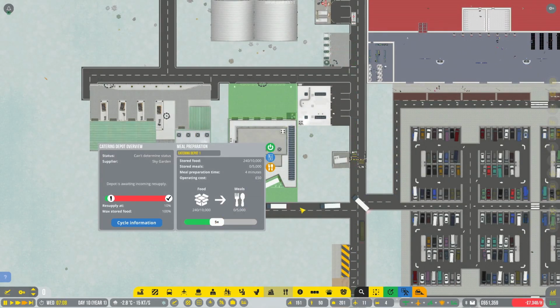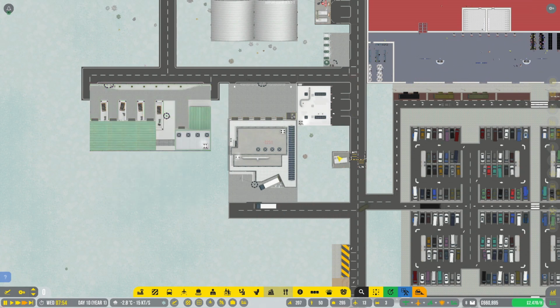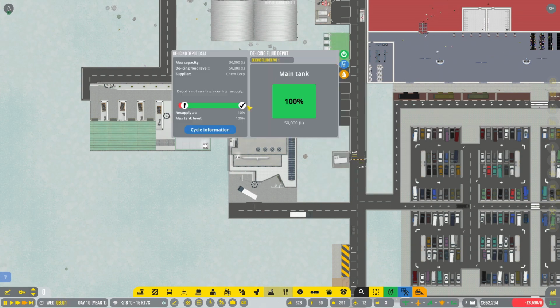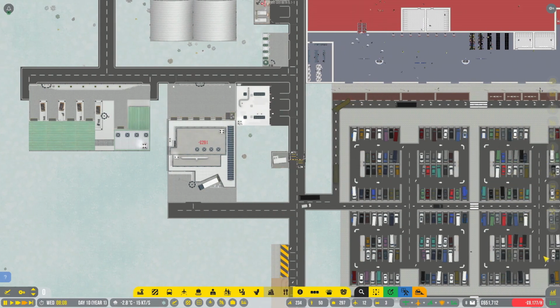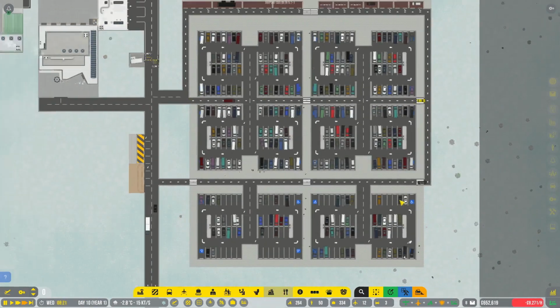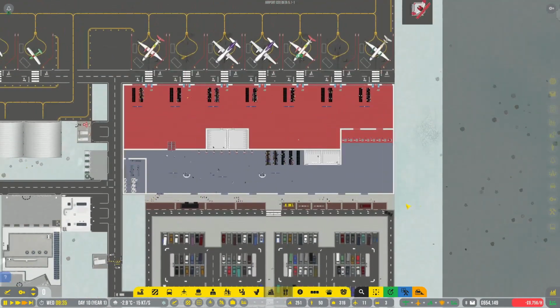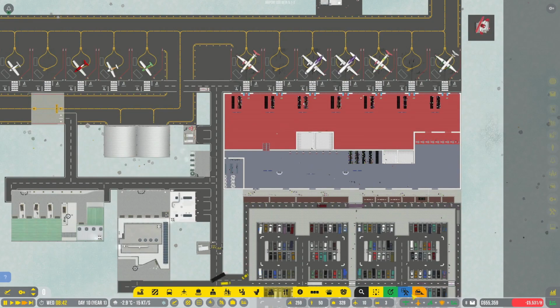As you can see, we've got catering coming in there now, so we should have plenty of meals, which is looking good. Okay, and the de-icing is filled up as well. Perfect. Just to point out, as you can see, parking's going really well, so that's a great source of income. Yeah, pretty mad, I'd say.